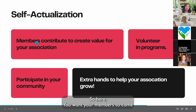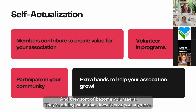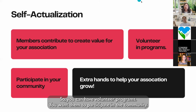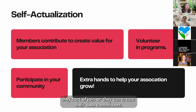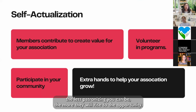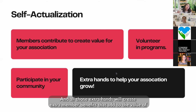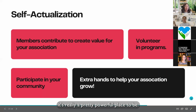So here you want your members to come to a place where they contribute greater value to your association, and they become volunteers, adding value that doesn't cost you any more. So you can have volunteer programs. You want them to participate in the community. You can have committees that either you create and invite them to join, or they can create their own committees. The more agency and autonomy you can give them, the less patronizing you can be, the more they will rise to the opportunity. And all those extra hands will create extra member benefits that add to the value of your membership without costing you a dime more. It's really a pretty powerful place to be.